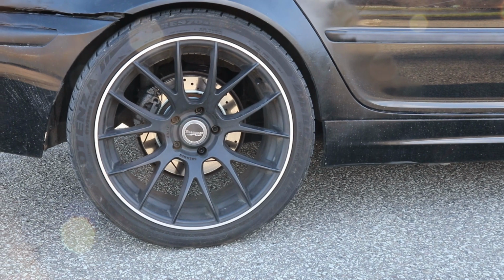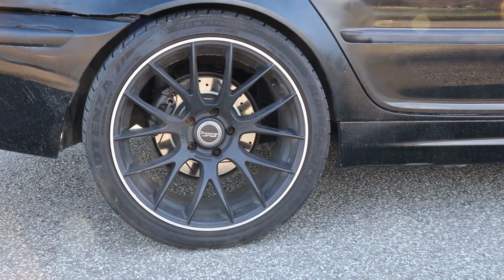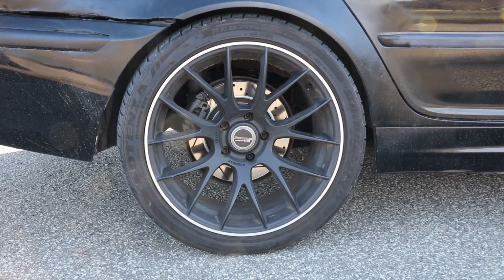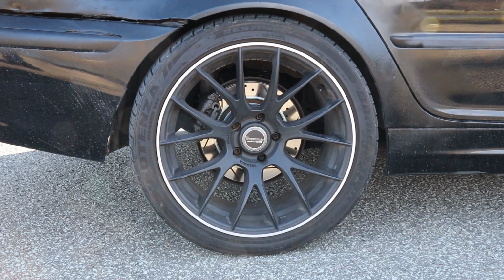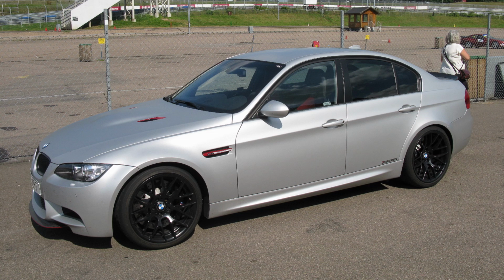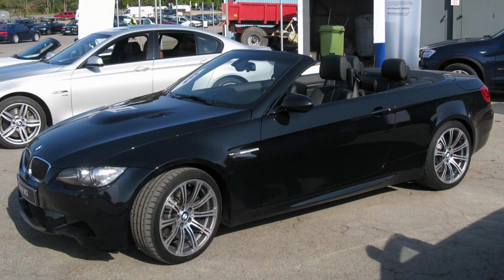The wheel is a 5x120, which is a standard BMW bolt pattern. They are Bremer Craft style 360s off of an E92 M3. That's the next body style after the E46. It's the 2-door because the 4-door was the E90. The 2-door was the E92, and the convertible was an E93.